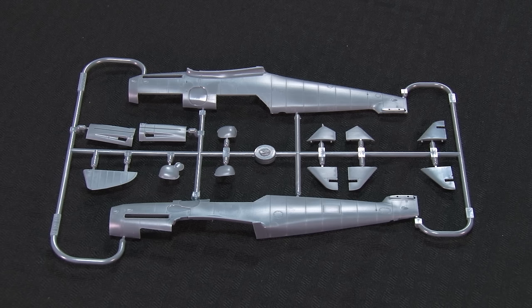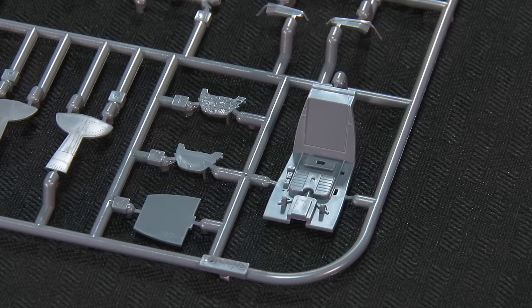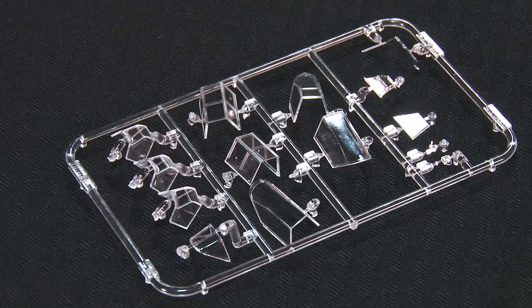Recessed panel lines and rivets mark the surface of parts, like the fuselage. The wings look just as good. The one-piece lower wing helps set the dihedral. The cockpit includes a floor, seat, and controls. Pre-colored photo etch provides optional instrument panels and seat belts. The prominent fuel line along the starboard cockpit wall is molded clear.